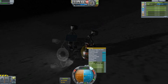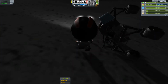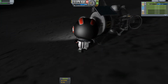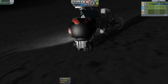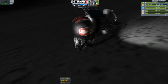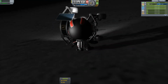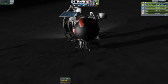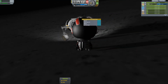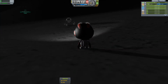Alright, get out again. And it's sliding. Let's see if I can push it over. Get it. Stop. Come on, get over, you stupid rover. This is like seriously the worst rover ever. It blows up. It tries driving on its own. It doesn't stay still. And it's testing my patience. And I'm done. I am done.